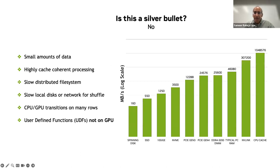So does this solve every problem? No, we're not going to claim it solves every single problem. If there are small amounts of data where you're not going to get that data level parallelism compared to the CPU, it may not be worth it to move data over the PCIe bus to the GPU to process a small amount of data. If the data is already highly cache coherent, the CPU probably has an advantage. Again, from an IO perspective, we want to grab as much data as possible, as quickly as possible. So if we're working on a distributed file system that is not that fast, we may not see as many benefits running on the GPU. And one area where we still see challenge is user-defined functions.